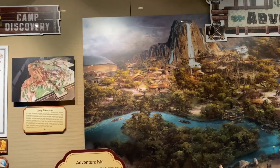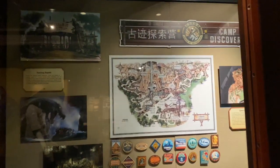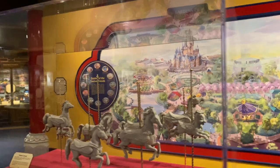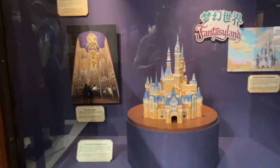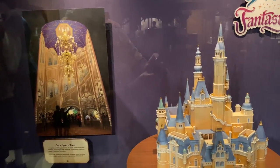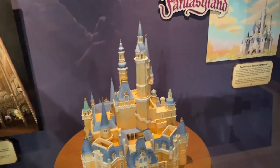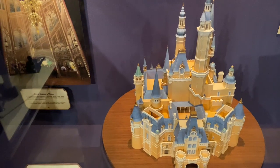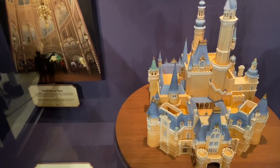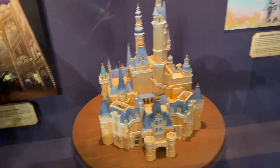This Adventure Isle with its ropes course, I'm telling you, one of the coolest attractions ever created, and so much fun. Over here, you see some of the carousel horses designed after Fantasia, and you see the center of the park, which is the Gardens of Imagination. And then over here, there's this good little model of the Enchanted Storybook Castle. Let me see if I can get a picture of this on our video here. You can see a little courtyard on the inside. You get to go up into that courtyard after you go through the experience of Once Upon a Time that shares the story of Snow White and an interactive set of dioramas. Very cool, very clever.